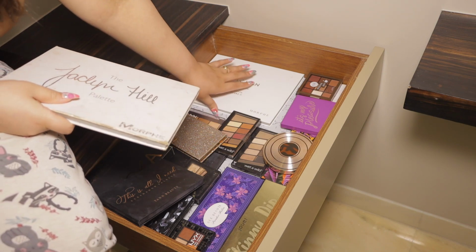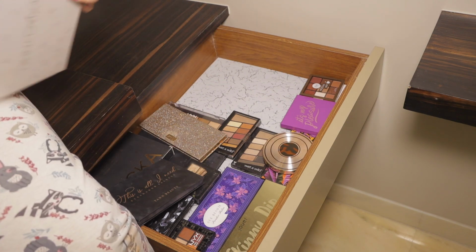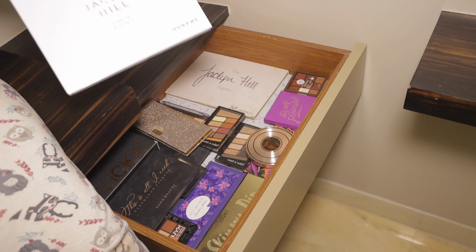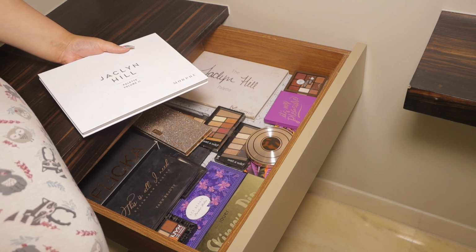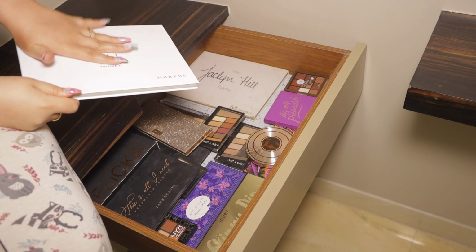I don't know what I'm saying. Basically, I don't reach for bigger palettes, but I knew it before getting the Morphe Jaclyn Hill Volume 2. I really had to get it because I love Jaclyn Hill. For all that I know about makeup, I credit it all to Jaclyn Hill. I have learned it all from Jaclyn Hill. So I really like to support her.